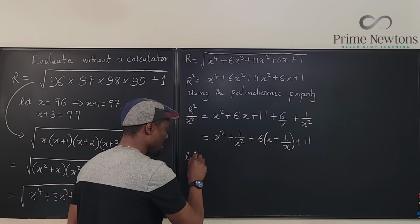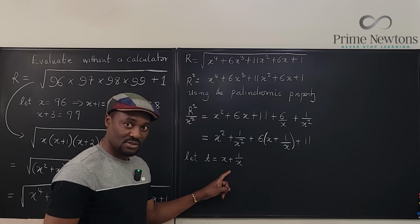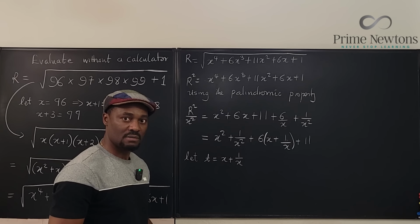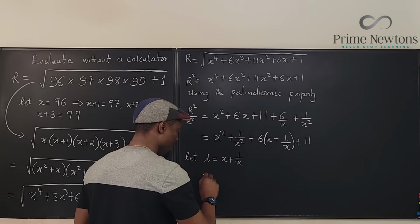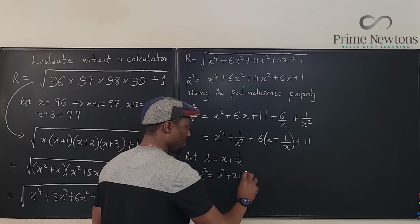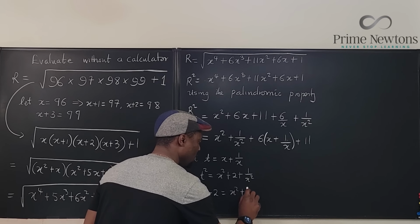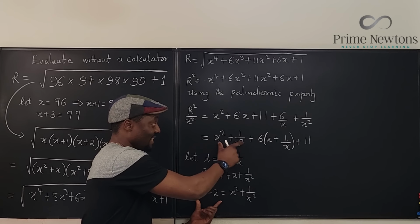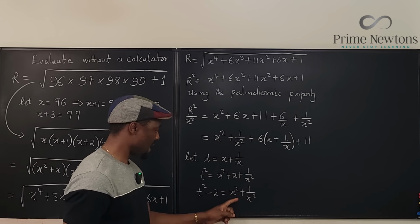Let's do a substitution. Let t be equal to x plus 1 over x. By this substitution, we want to know what x squared plus 1 over x squared will be, because we need to replace this too. If we square both sides, see what happens. We know that t squared is going to be, when you square this, x squared plus 2 plus 1 over x squared, which means that t squared minus 2 equals x squared plus 1 over x squared. So this is actually this. So I can replace this with t squared minus 2, and I can replace this with t. This squaring, just FOIL it, you're going to end up with this answer.